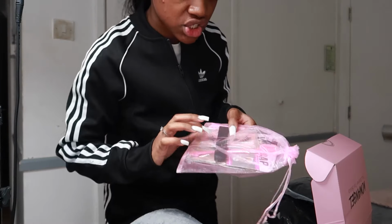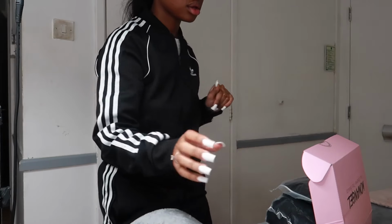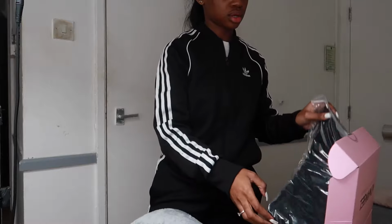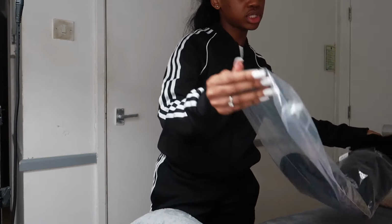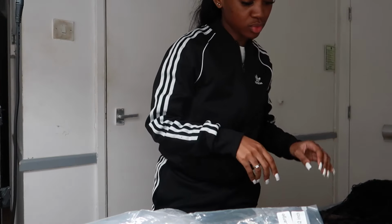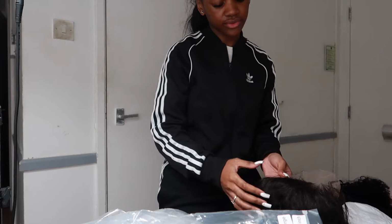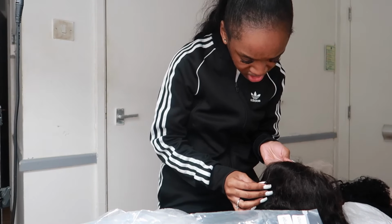This came with lashes, edges brush, and a wig cap. Okay. This wig is looking mighty long. Oh, it's giving 32 inches. I'm not gonna lie to y'all. Giving though. I don't know why it's giving bleach knots already.